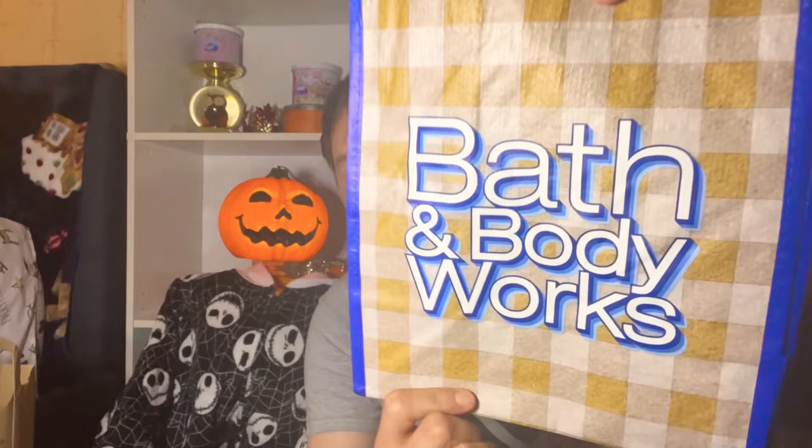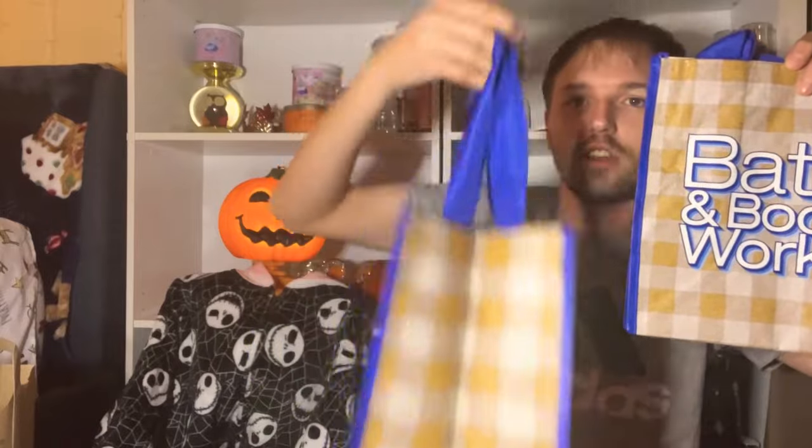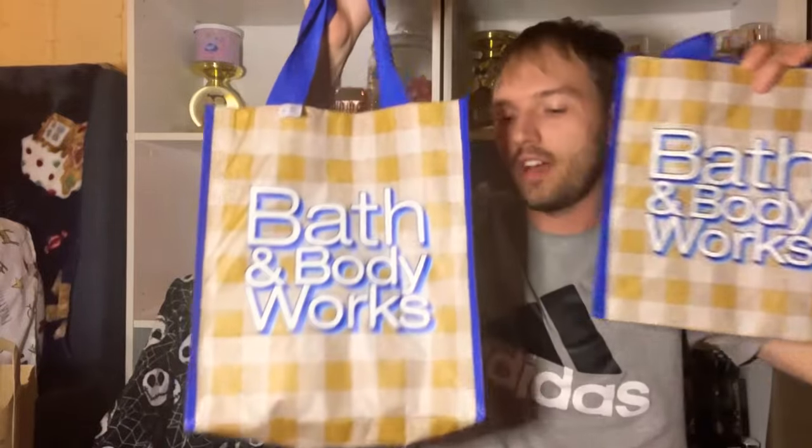All right, it is haul time. So yes, I am finally home. So let's go through everything. Let's see what I got. I did pick up the fall bags from Bath & Body Works finally. So this is the smaller one, and then we also have the larger one. These are $1.95 and $2.95. So yeah, I finally had to grab these.